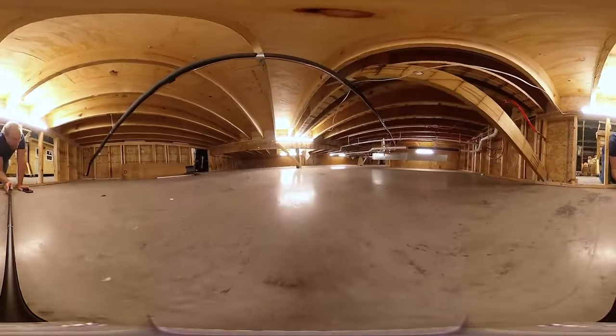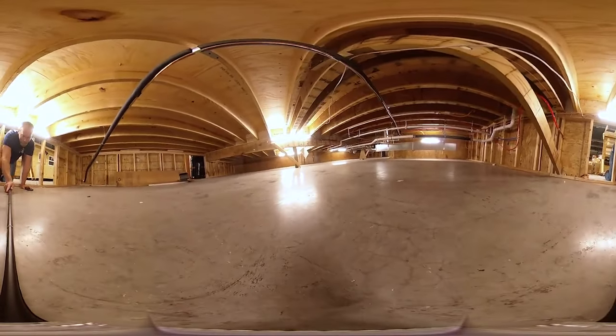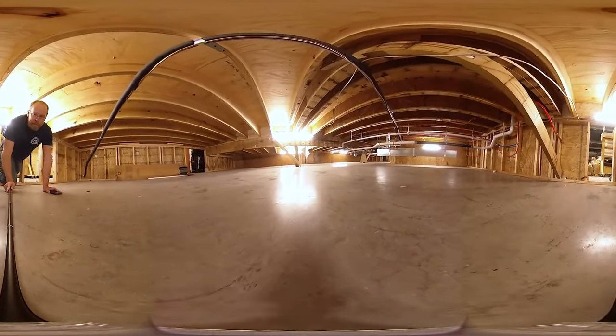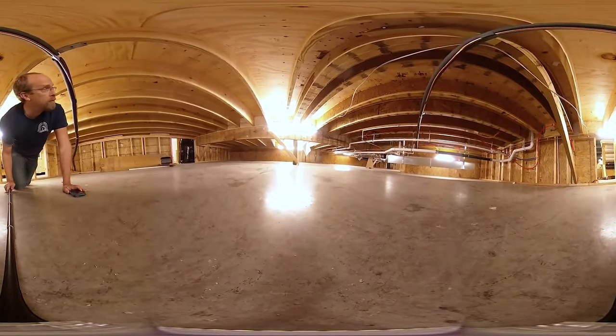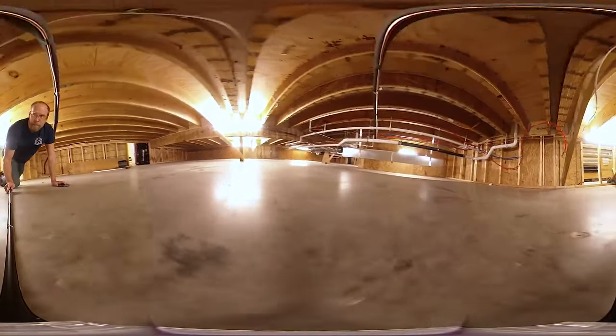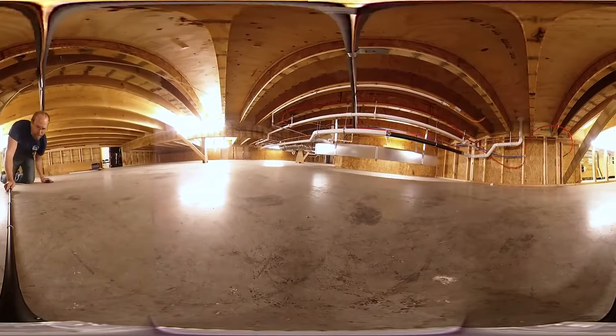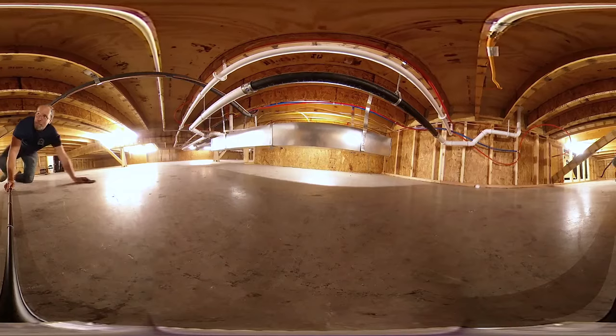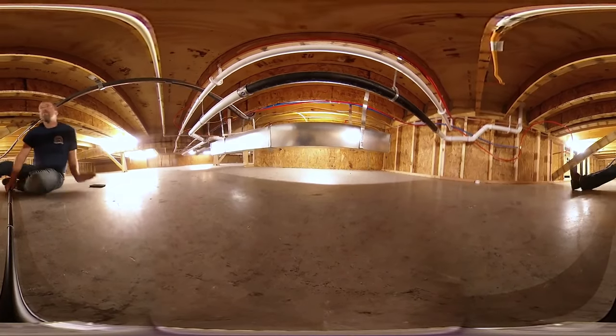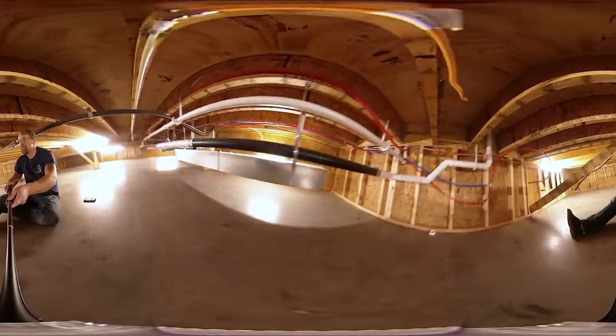Let's go into the crawl space. Not many crawl spaces in Florida, but a lot of surrounding areas have crawl spaces. It's a good opportunity to look at load-bearing components and structural systems. We have solid wood flooring, engineered flooring, and how they're fastened. A lot of plumbing in the crawl space.